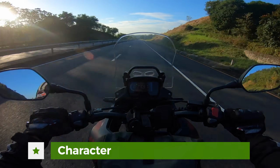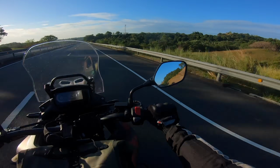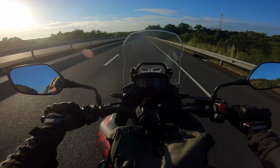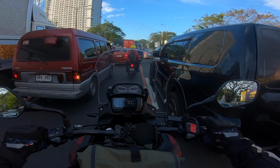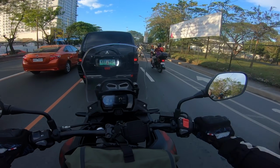Now let's move on to maybe the most contentious category, character. Honda motorcycles have a reputation for being quote-unquote too perfect, too consistent, too refined, robotic, my friend calls it. The engine with a stock pipe actually feels so smooth and contained, if that makes sense, that I can barely hear it in traffic. Oh, listen to this.